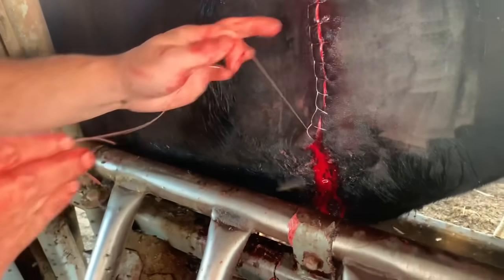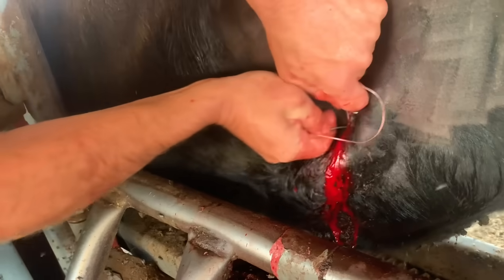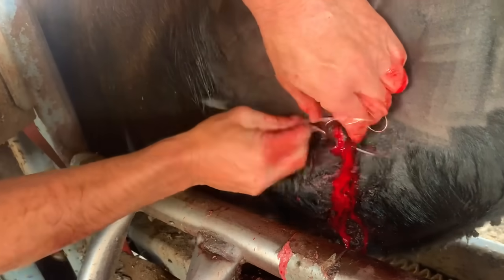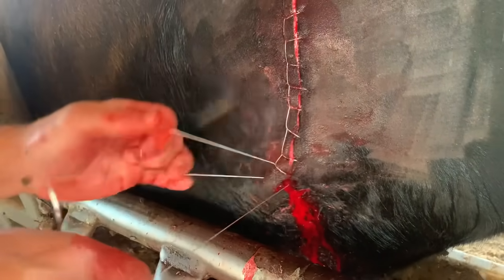Then, to finish it up, you turn around and go the other way. Come back the other way. If I was doing a cesarean, I'd normally put a couple cruciates at the end. And then that way, if the incision gets infected, you can pull them out. But we've got that drainage down below. Don't really need a drain or anything. She'll be right.